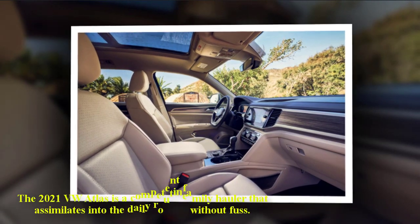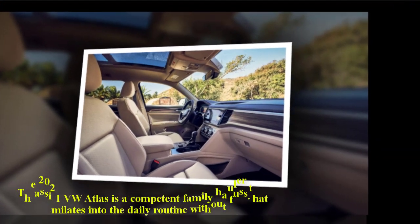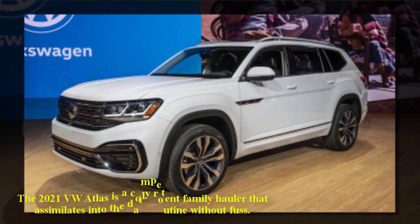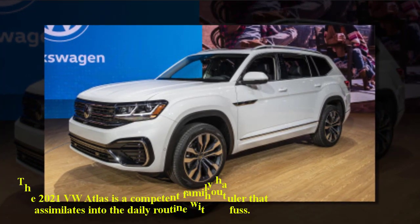Adaptive cruise control, active lane control, and a surround view camera system are available, as is VW's traffic jam assistant, which can steer, brake, and accelerate the Atlas at speeds slower than 35 miles per hour with limited driver interaction. It's far from a hands-free system, but it is convenient in long traffic jams.